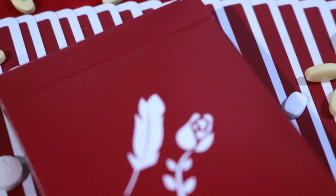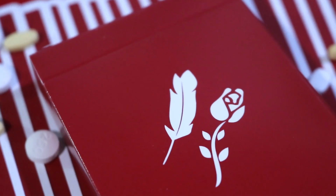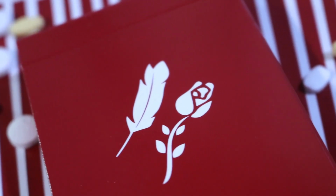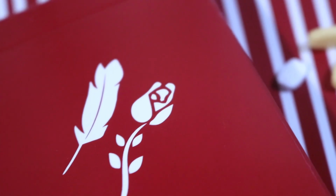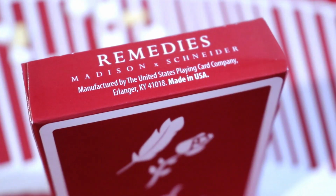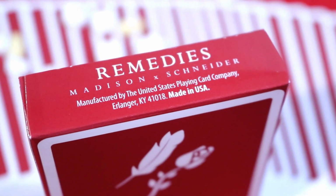The classic style tuck box is very minimalistic. It's going to be this beautiful scarlet red color, with no text font at all, but in the center you'll see the white feather to represent Daniel Madison and the rose we've seen in the Black Roses collection to represent Daniel Schneider. The bottom of the tuck box features some ad copy about Remedies, Daniel Madison, and Daniel Schneider, as well as the playing card company.